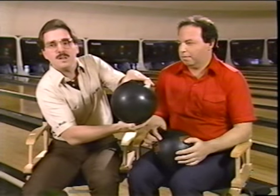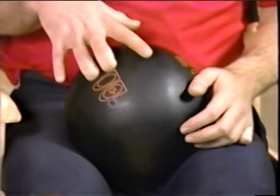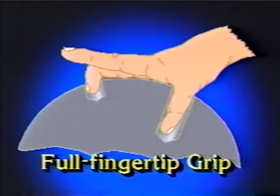Basically like that. Now we'll go to the grip that Mark Roth uses on the tour, which is the fingertip, Mike. Put my fingers into the first joint, like this. Put my thumb all the way in. Most of the bowlers on the tour use it for more lift, more power, and it's more comfortable for bowlers on a tour.